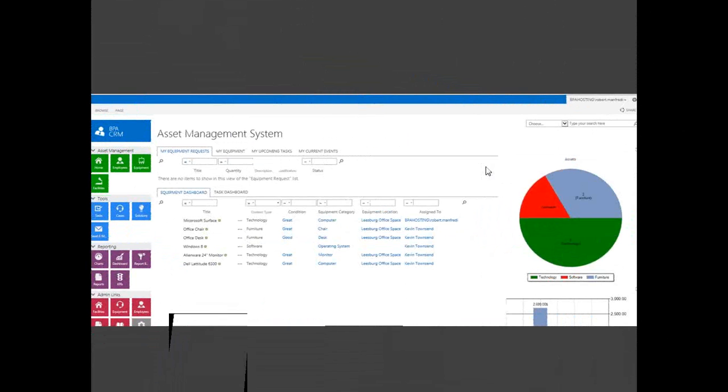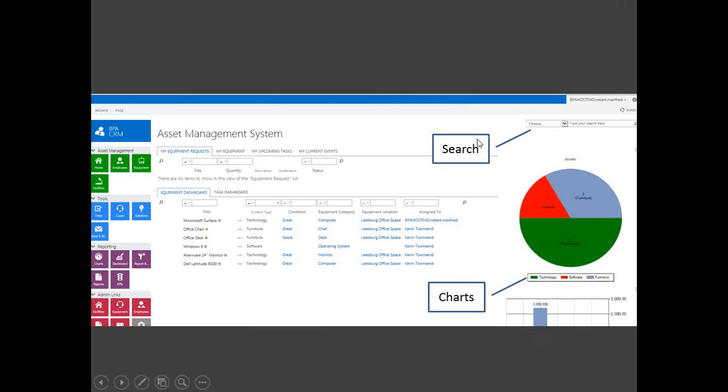In this case, we've actually pulled together on the home page several of our web parts onto this page to present the information we see. So for example, we've got the BPA search web part, which allows you to search across specific lists or across the entire site. We've got our interactive charting functions. We've got our data viewer web part. We've got tabbed views, which are simply standard SharePoint views that are in a tab format so that people can click between my equipment, my requests, my upcoming tasks, and the like.